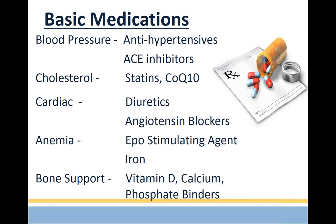Angiotensin blockers may also be used for blood pressure with a slightly different approach from the ACE inhibitors. Diuretics are used to manage fluid levels, and there are several classes used. This is individualized, taking into consideration the overall picture. Some common ones are HCTZ, Lasix, Bumex.